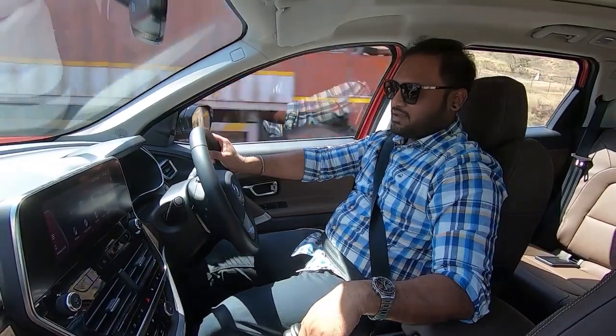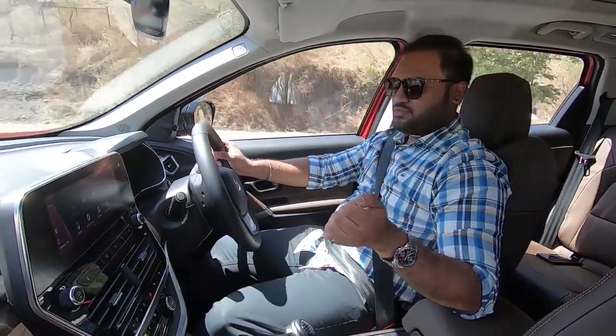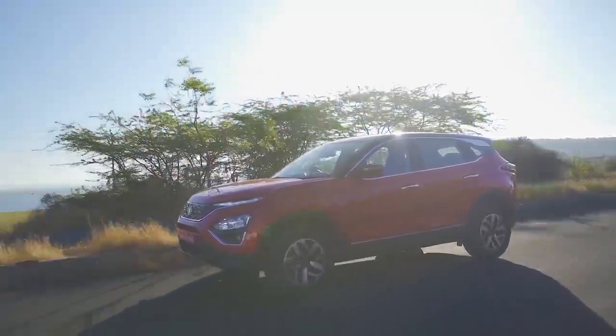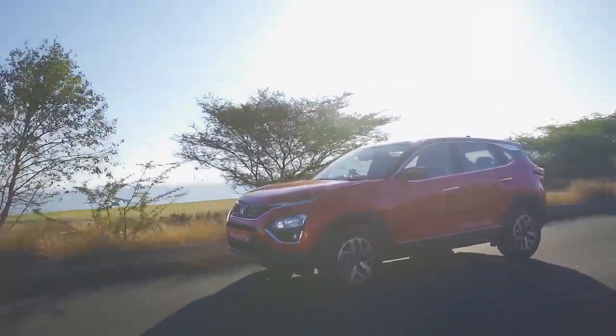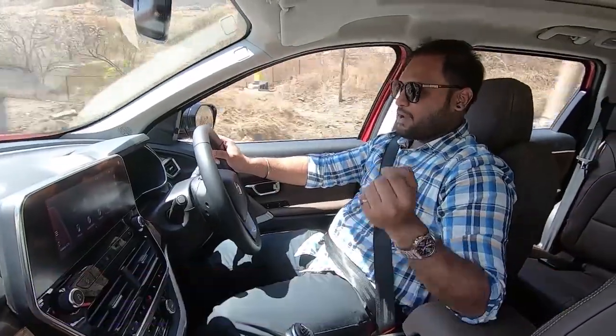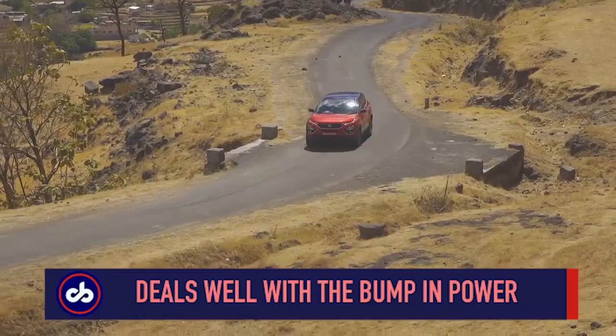The 6-speed automatic gearbox, the way it delivers the power is actually a bit friskier when you compare it to the manual transmission. We were driving the manual transmission just a while before, and there is just a bit of hesitation when you kick down. It will take almost a microsecond to respond, and then it will take off.